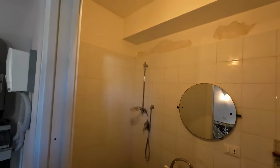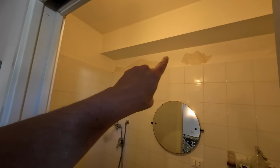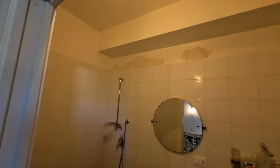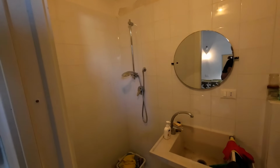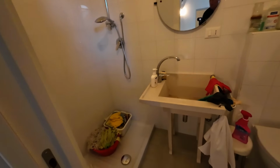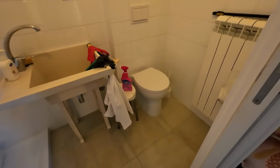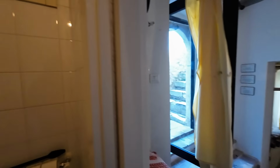Obviously we're under the ground here, so sometimes you do get a little bit of this. You can get a different type of plaster now, where it will help the stone breathe. You shouldn't really have problems like that anymore, but they must have used a normal plaster. But good size shower and everything that you need. And there's also a little window in here for ventilation.